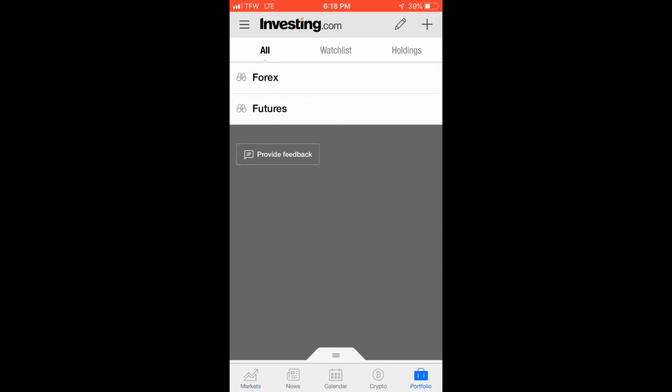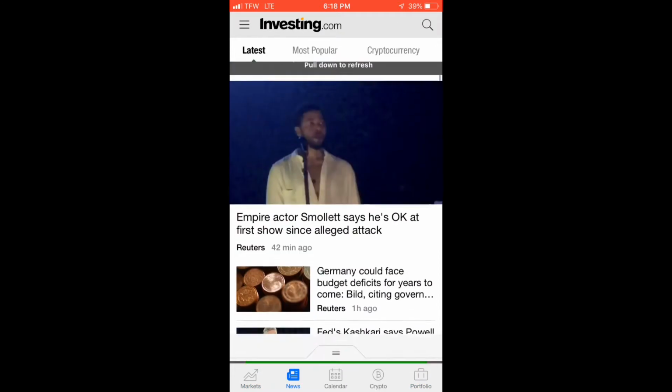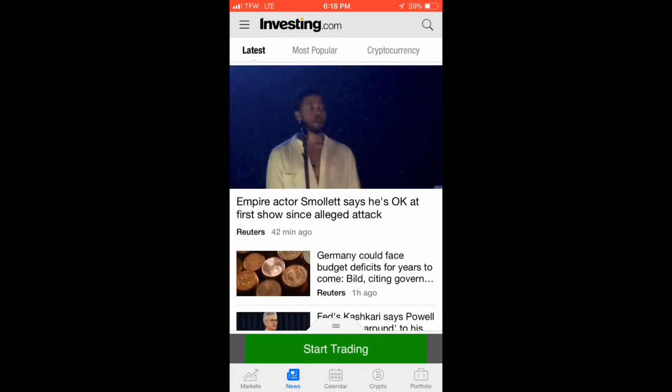You can even create your own portfolio watch list if you like. And you can also look up different indices or currencies that you have a certain bias on, and you can also see what other traders are feeling at the same time, almost like StockTwits, but this is just purely for news. So I said, guys, this is called investing.com. Pretty cool app.